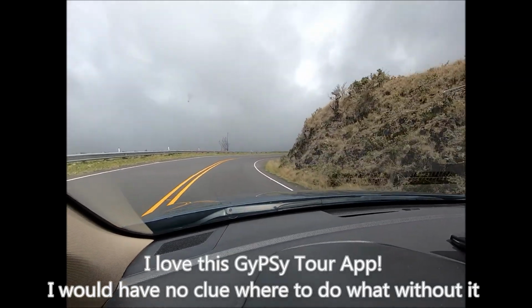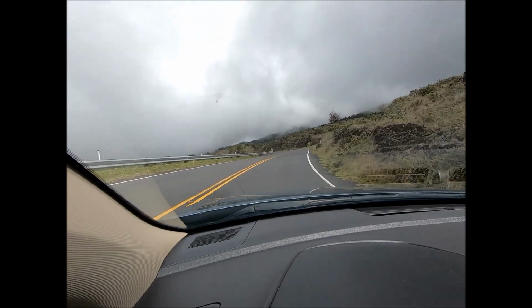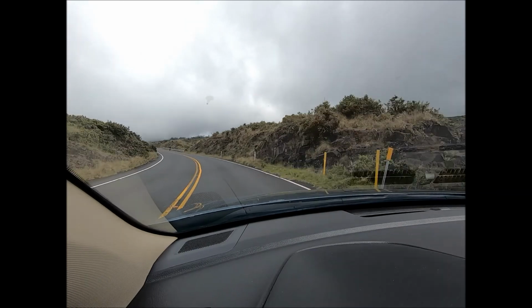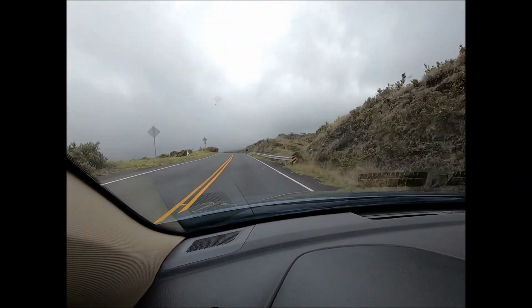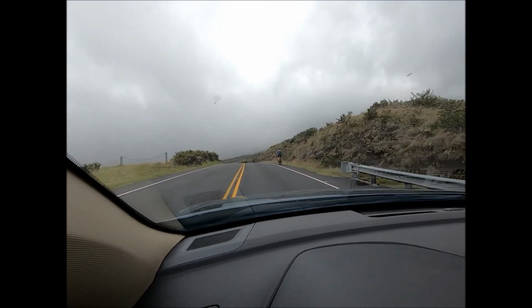This is a red Danish. That was a brave bird. And you can't quite see over the little hill.